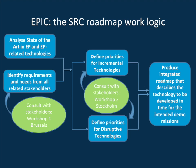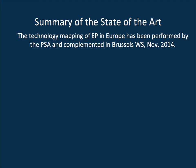This work logic produced the integrated roadmap that describes the technology to be developed through the H2020 SRC. The technology mapping of EP in Europe has been performed by EPIC and presented in a dedicated workshop in Brussels in November 2014. The presentations and workshop report are available on the EPIC website.